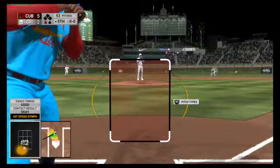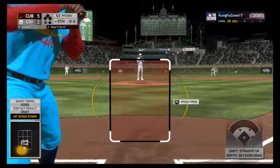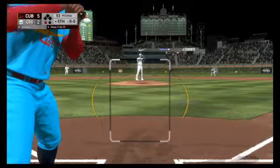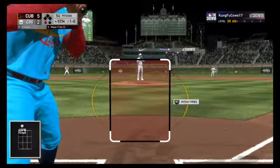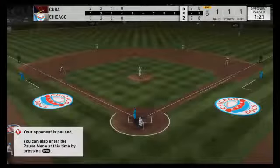So the base is empty here with one away. And up next, the legendary Hall of Famer Willie Mays. Ready to deliver. Here's the first pitch. And that misses for ball 1. That's a good take on that fastball there. You know he's looking for something up there to drive, but that was just a little above his zone.